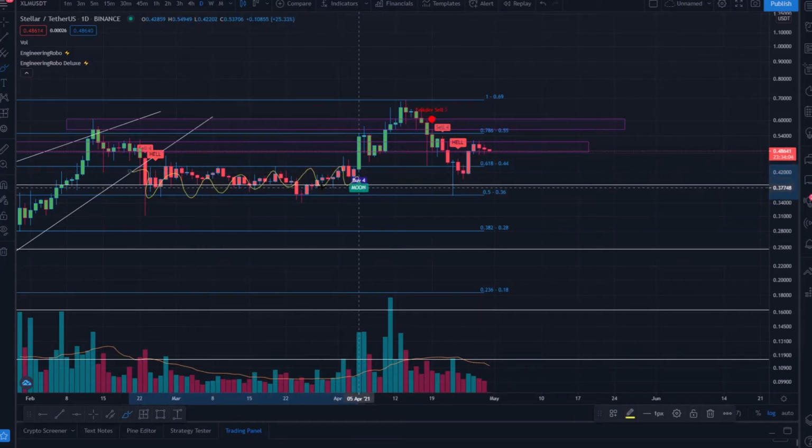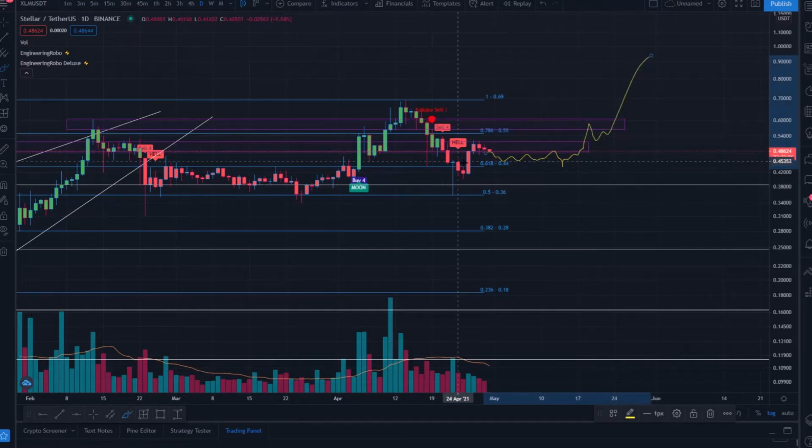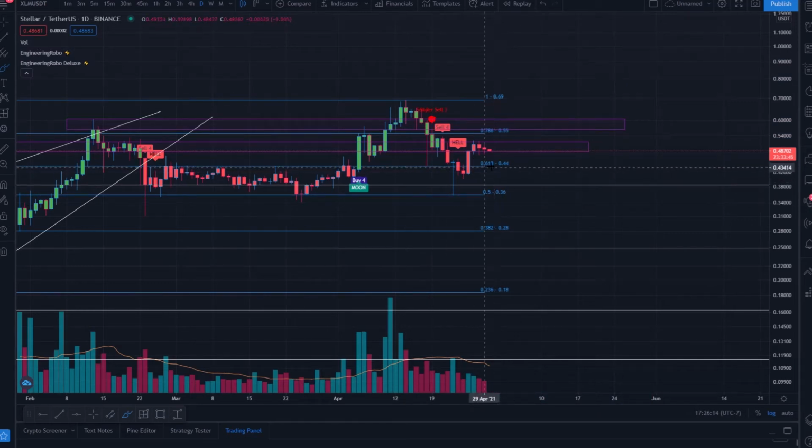So if we start closing above that range there, that would be more long-term bullish, in my opinion. So I suspect price action could look a little like this, perhaps some wicks down below. But I do suspect we will be able to hold around the 43 cent level there. We might get lows around 40 cents. But like I said, I do think we'll be able to find a bottom here pretty soon.